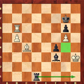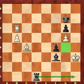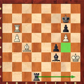A bitter pill to swallow. As I said, 0 out of 4 for the man who almost qualified for the World Championship match against Carlsen. But rapid, and he's normally a very strong rapid player, but this was not his rapid tournament. Hopefully for him he will do better in the blitz.